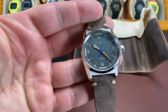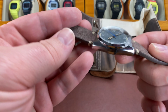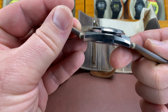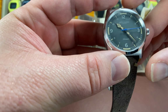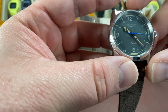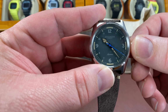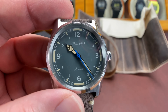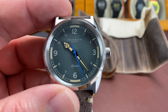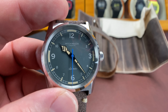And with those dimensions, if they could have kept the same depth, about 13 mil on the thickness, the lug to lug could have gone up a little bit, maybe to like 46 or something, and then made the case width around a 40, 41. Oh, that would have been my sweet spot. But y'all know I got a big wrist, right? I've got an 8-inch wrist. So for me, that's my sweet spot.